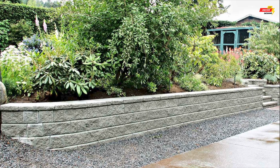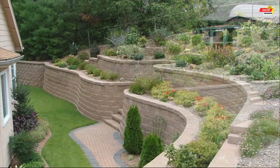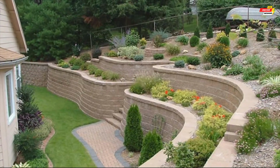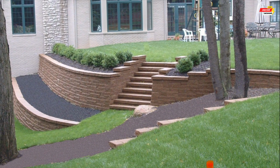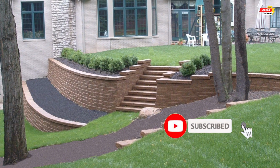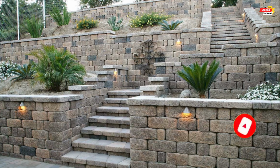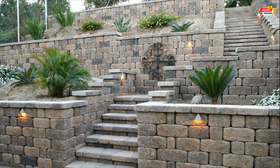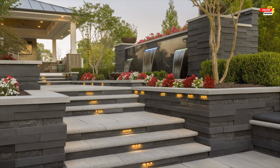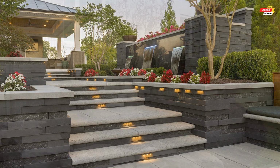Today, we're diving into a topic that can truly transform your outdoor space. Landscape retaining wall design. If you have a sloped yard, or simply want to add some architectural interest and functionality to your garden, you're in the right place. We're going to explore what retaining walls are, their incredible benefits, how to decorate them to perfection, and the best materials to use. Plus, stick around for our top 10 best landscape retaining wall design ideas.